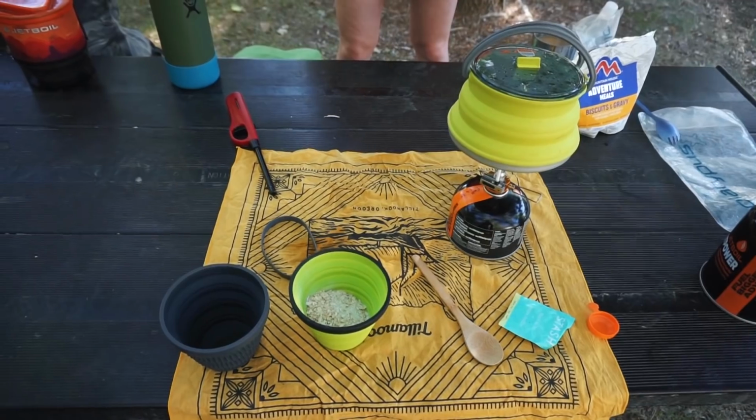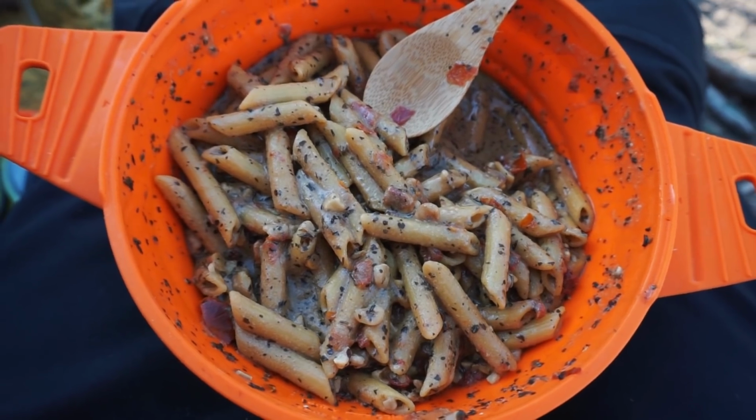I'm no longer searching for different kinds of pots. I'm no longer going into the camp section of literally every store that I walk into and saying, oh, I wonder what they have and if that'll work better for me. I did used to do that.